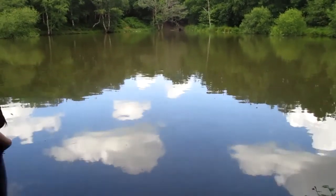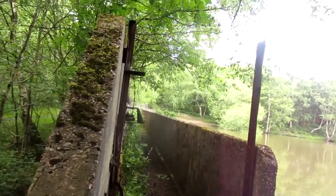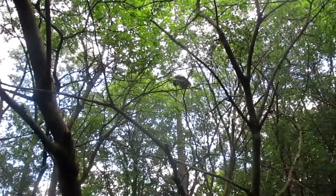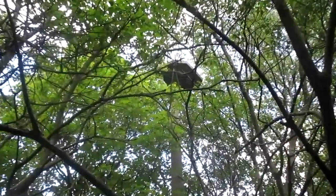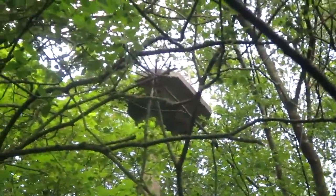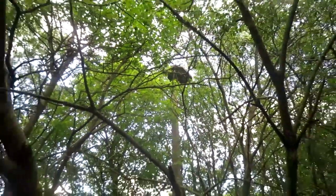Nice. This is mad. Looks like a weird concrete bridge area. I'm just going to try and get a picture of this weird platform, like a lookout tower. It's just like this scene in one of the Star Wars movies when there's this rebel guy stood on top of it. Yeah, mad.